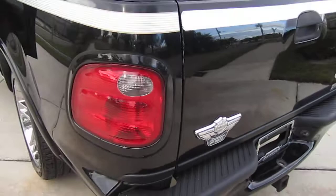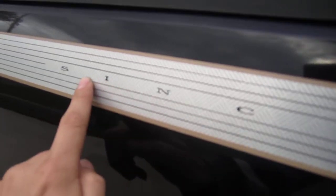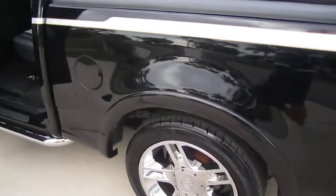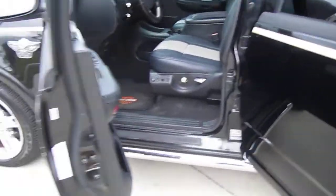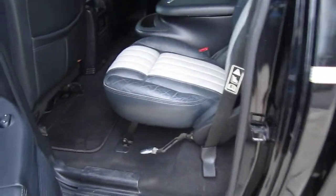So again, placard there. And then as you can see, specialty writing in the pinstripe since 1903. And then this side just as clean as the other side. No dings, dents, scratches. Absolutely mint condition in the wrapper on the paint.